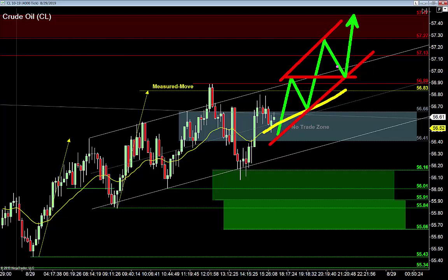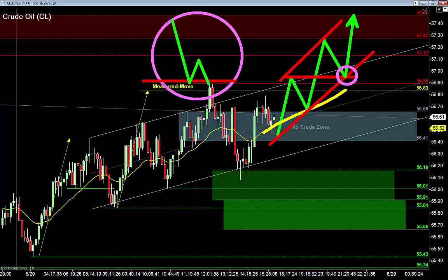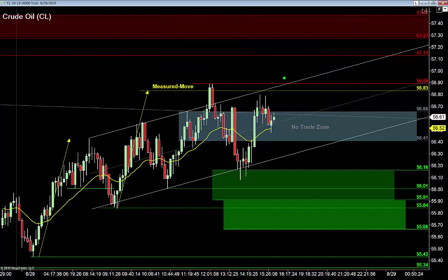Now that pullback pattern, imagine if we zoom in on that area right here. That pullback pattern can also be a failure into pullback combination. This is a very common setup combination, as I mentioned earlier. So imagine now that moving average comes over. Kind of blow that area up right there for you. Failure pattern into pullback pattern as we go higher.